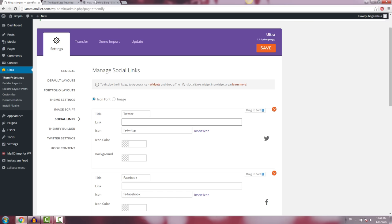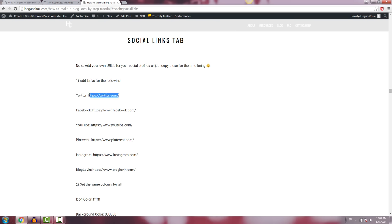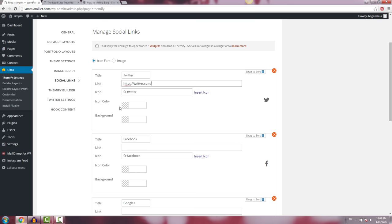It should look something like this. If I scroll down here to the social links tab, then copy that URL over and paste it into here, it should look something like Hogan Chua, probably your name here. I'm just going to leave it as that default. You can also change the icon here, but by default it's already got the correct icon. You can also add in the icon color and the background color. For this, we're going to set everything to the same color: icon color will be white, and the background color will be black. It's really important to make sure all these colors are coherent for a professional looking designed website.